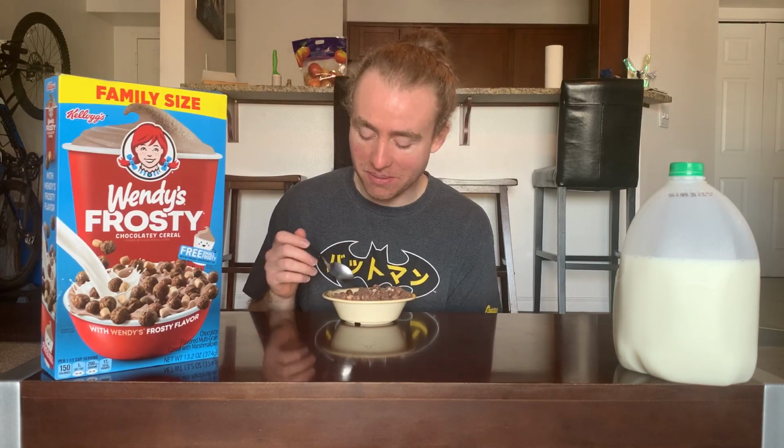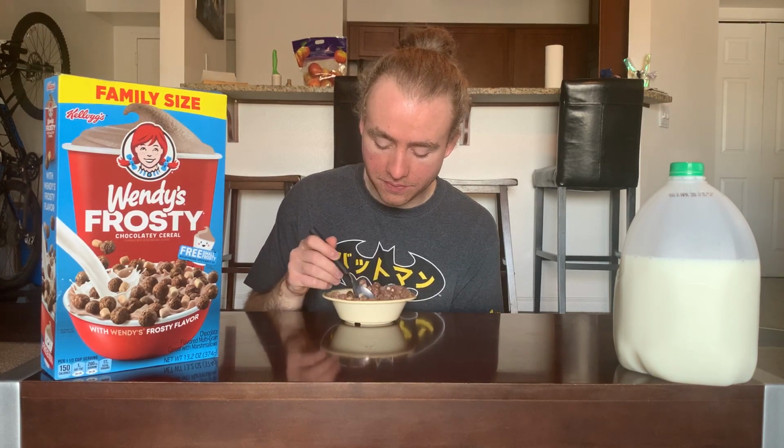Okay, so nothing there screamed Frosty to me. It was kind of Cocoa Puffs like, though, that's pretty good. And there was a bit of marshmallow taste in there. Not a ton, of course, because they're pretty small, but it was a pretty solid, just chocolate flavor.